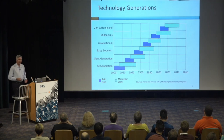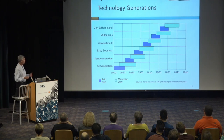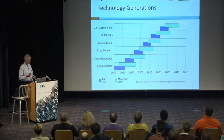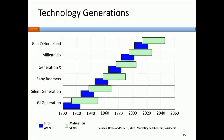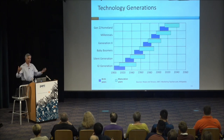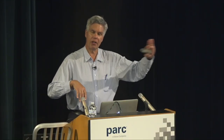But the thing that's important is not when the people were born, but when they were in their formative years, or what the literature calls the maturation years. That's considered to be between, I believe, 10 and 25. There's a convention in the literature, and Kate and I just decided to follow that convention. In those years, you're coming to grips with the world. You're learning about stuff around you. Before that, you were a little kid.